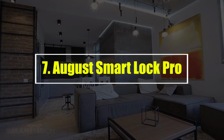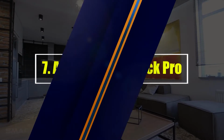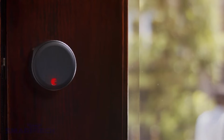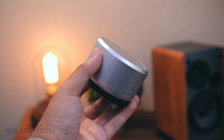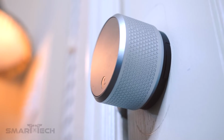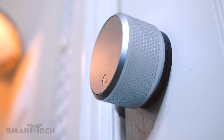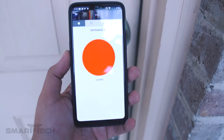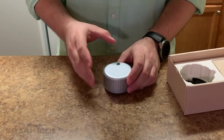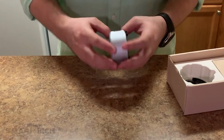Number 7. August Smart Lock Pro. The August Smart Lock Pro is one of the most accessible intelligent locks to install, but it has so many features that it is currently the best smart lock you can buy. It fits over your existing deadbolt and lets you or your landlord keep using your old key even though you now have a more brilliant lock.